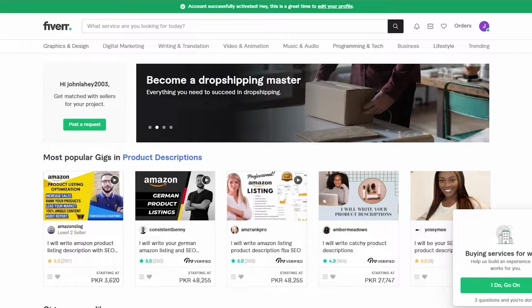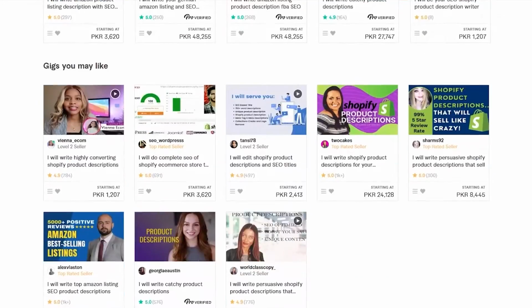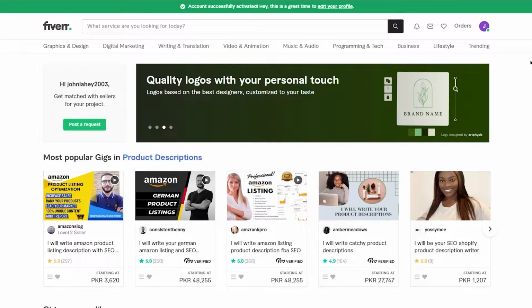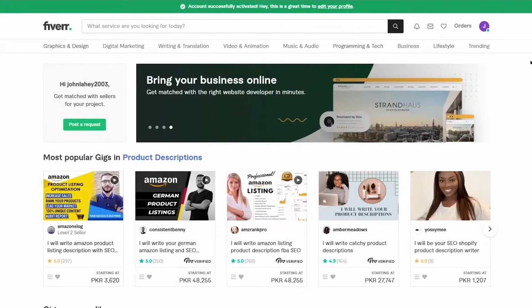Hey, this is a great time to edit your profile. Now we're going to be getting into that in a short while. First of all, let me tell you this whole interface and let me guide you through it all. So basically, this is your main Fiverr dashboard. This is where you can see other people's gigs, and this is where you're going to upload your very own gig.